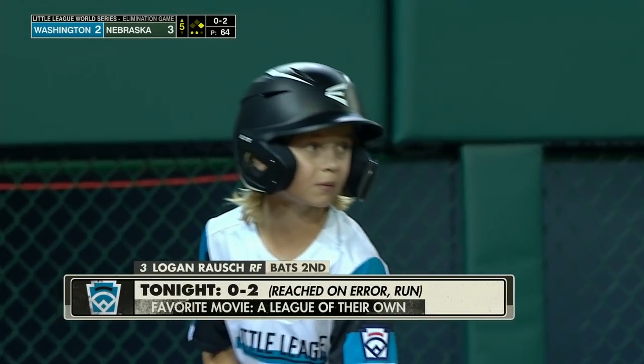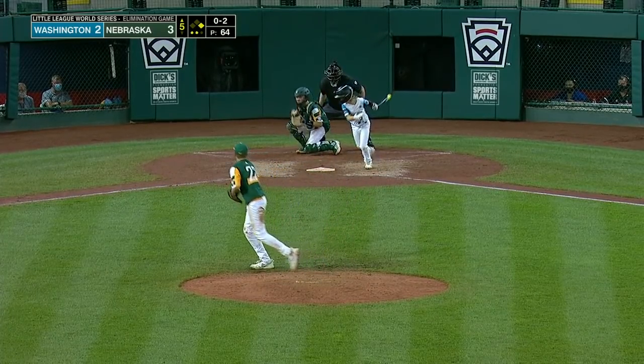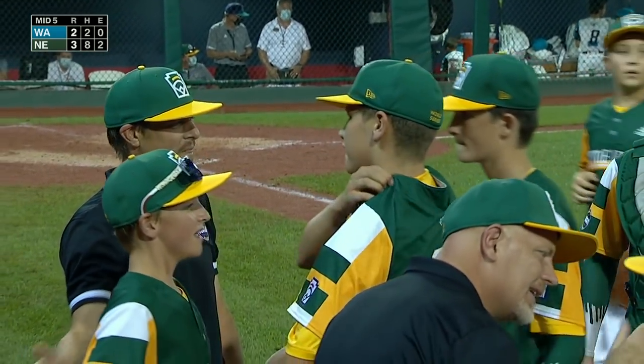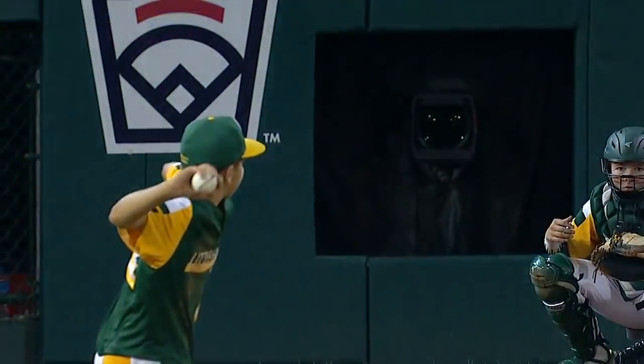No move! Two strikes! His favorite movie, A League of Their Own. It's mine too. Changed up on him and he struck out. No crying in baseball. That's a changeup right there, and Logan was out ahead of it.